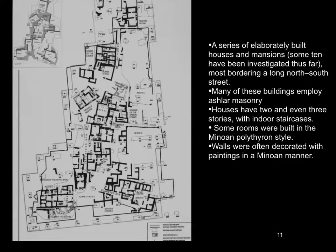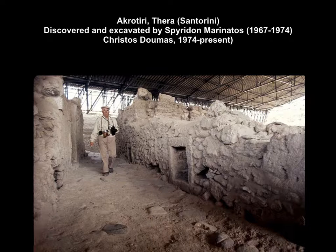The houses are two, even three stories high. They have indoor staircases. They are comparable to some of the stuff we might have seen on Crete. They have features of Minoan architecture, and they also have walls that are decorated very similarly to the Minoan frescoes that we've seen at Knossos. It was discovered and excavated initially by Spyridon Marinatos, and is still an active archaeological project led by a professor by the name of Christos Doumas.